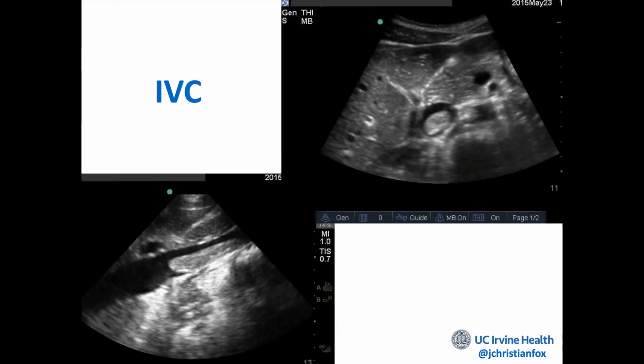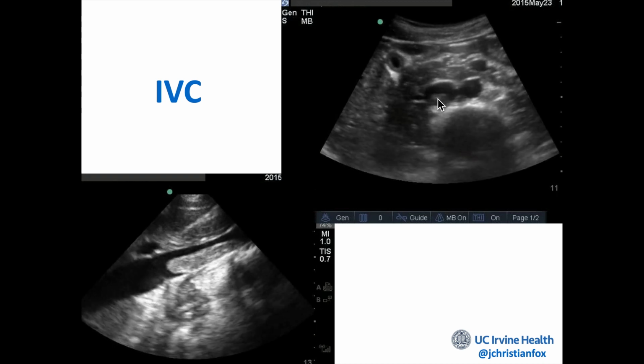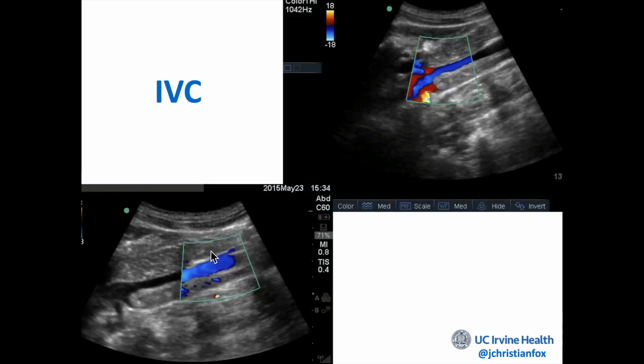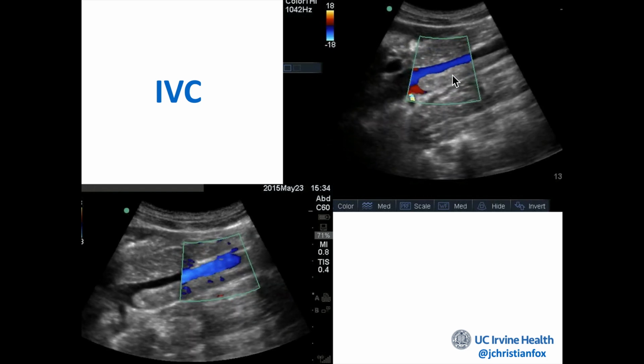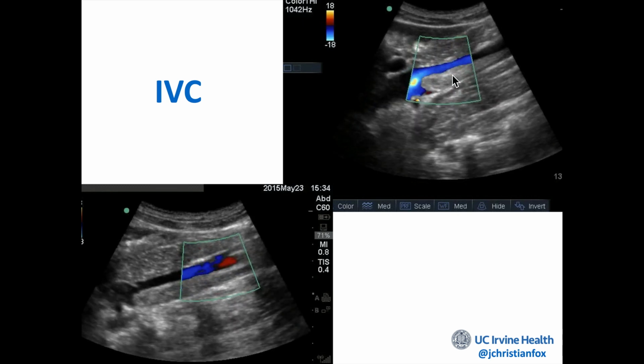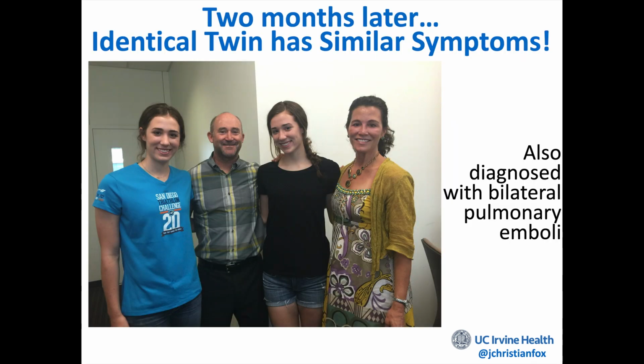But what happened is when I looked at her IVC, I saw this. And so this is the short axis of her IVC over here, and this is the long axis of her IVC down here. And this is what it looks like with color, and you can see there's a big filling defect here. And so what does she have? She has a blood clot in her IVC. And it was kind of working its way up from the lower extremities, and she has a DVT. And so with all the shortness of breath, I got a pulmonary CT angiogram, and she had bilateral pulmonary emboli. So just totally stumbled upon this diagnosis.